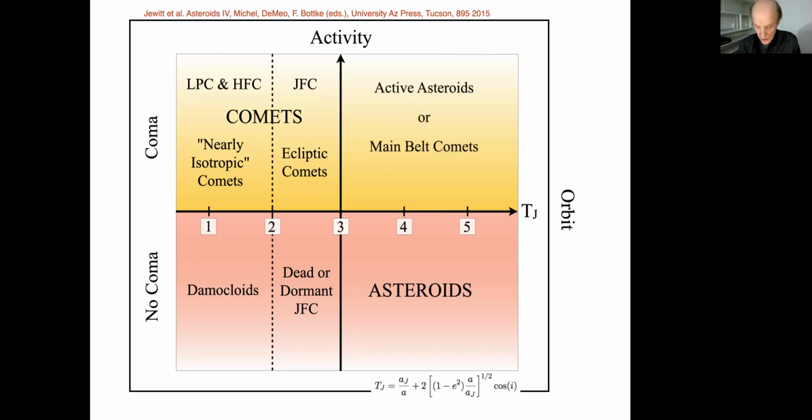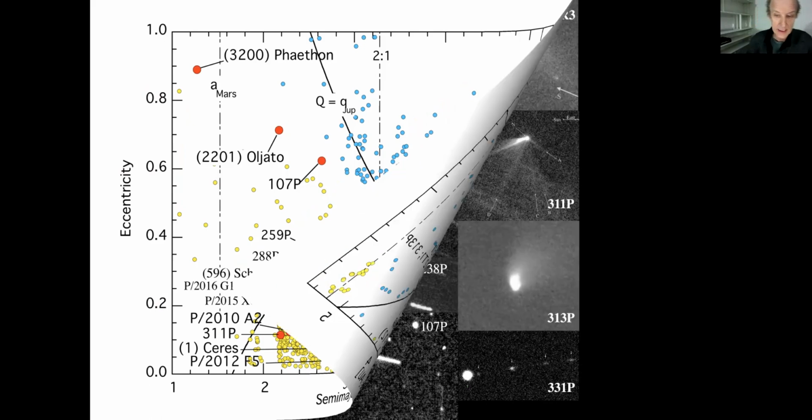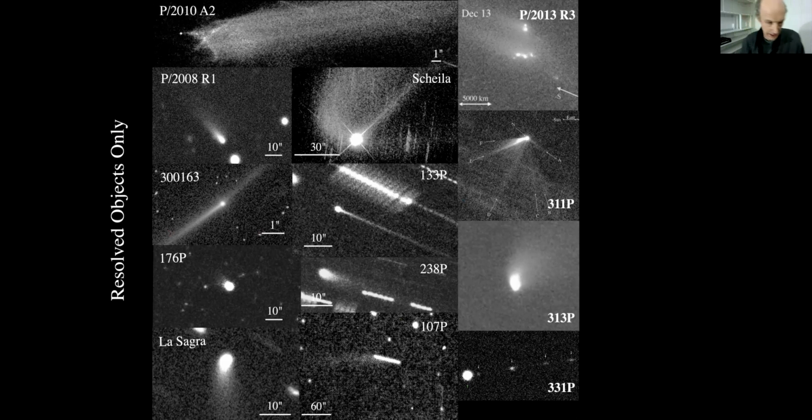The active asteroids, or a subset of those called the main belt comets, are the things that appear in the upper right. So Tisserand's bigger than 3, and they show some evidence of activity. Those are the things I want to talk about right now. So there again is that diagram showing you the distribution of these bodies that have Tisserand bigger than 3 and show comet-like activity. And that's what they look like. They look fuzzy. They look just like regular comets.